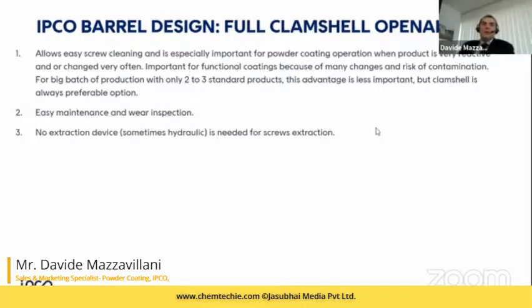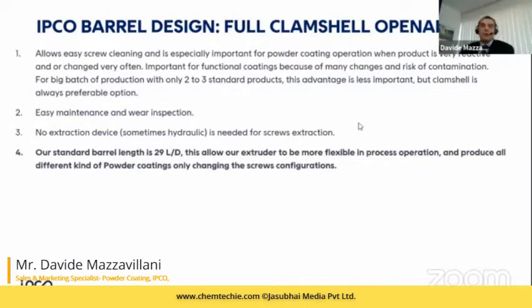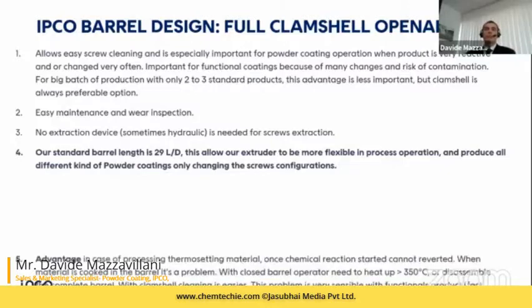We don't need any extraction device for the screw extraction because we can open the barrel. Another design feature of our machine is that our standard barrel length is 29 L/D, so it's quite longer with respect to other competitor brands, and this allows our extruder to be more flexible in process operation, and so produce all different kinds of powder coating, only changing the screw configuration.